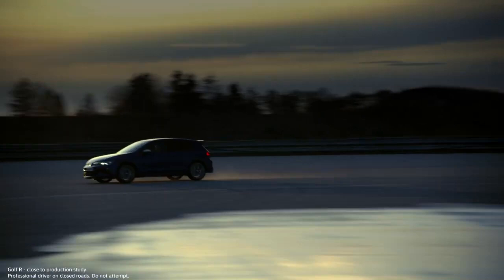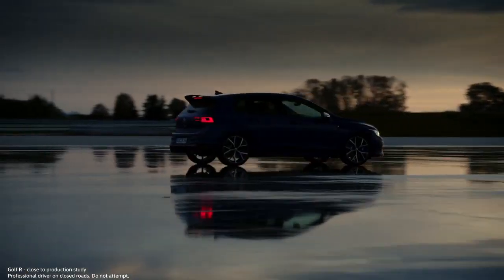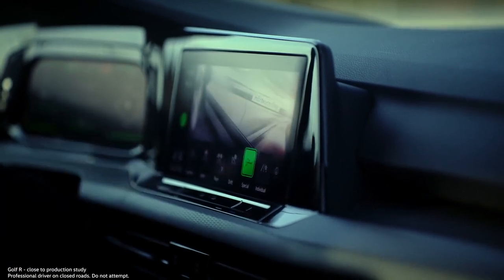The drift mode provides a lot of fun and allows the car to drift through torque vectoring. In addition, this package includes a special mode optimized for the green hell, the Nürburgring.